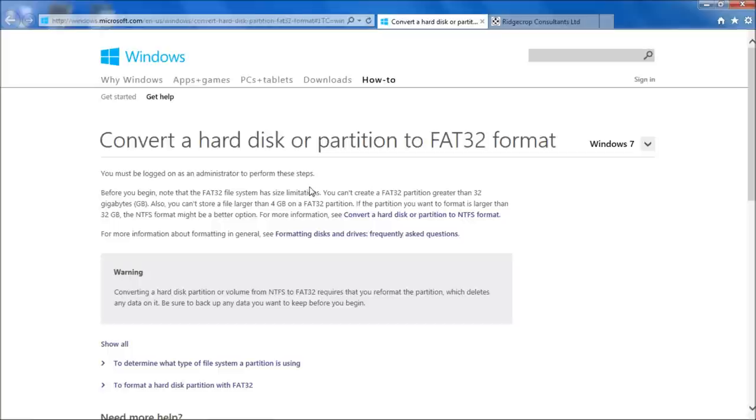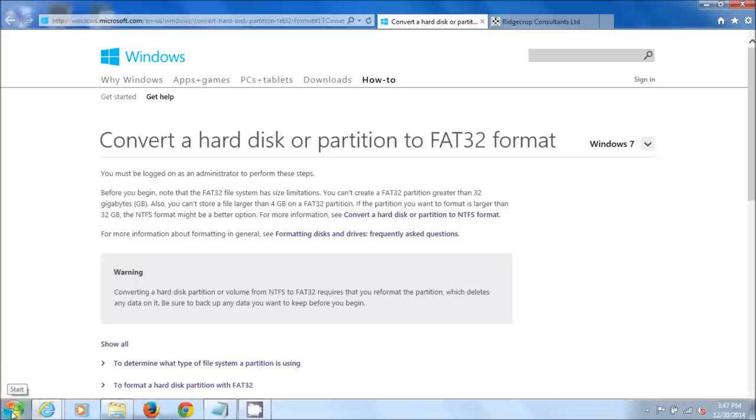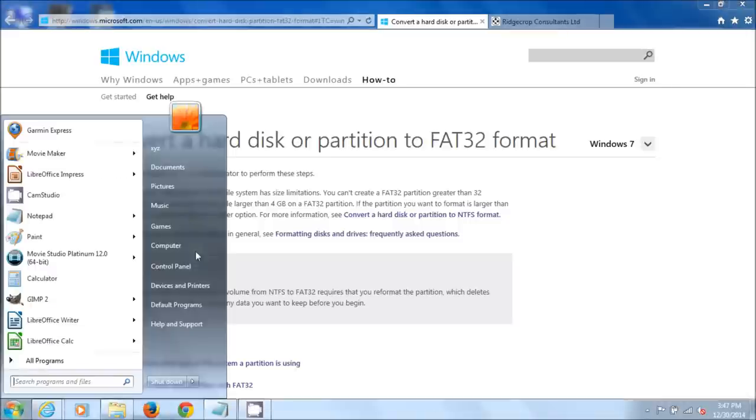Basically, Windows 7 for some reason has been limited in formatting a FAT32 partition greater than 32 gigabytes. You can't do it. But there is a workaround. So let's go take a look at this.